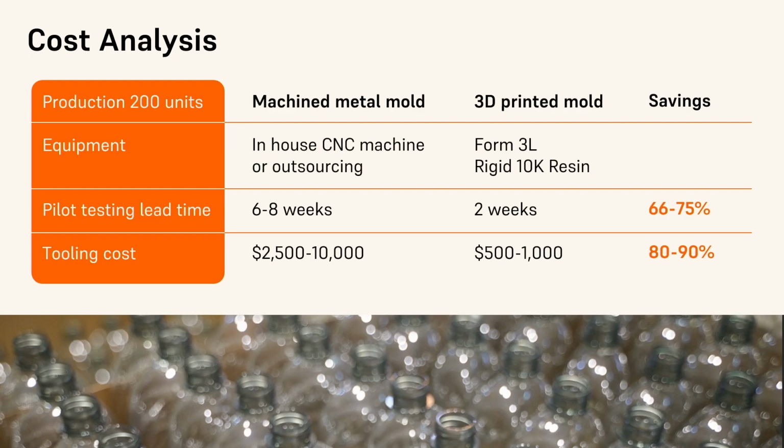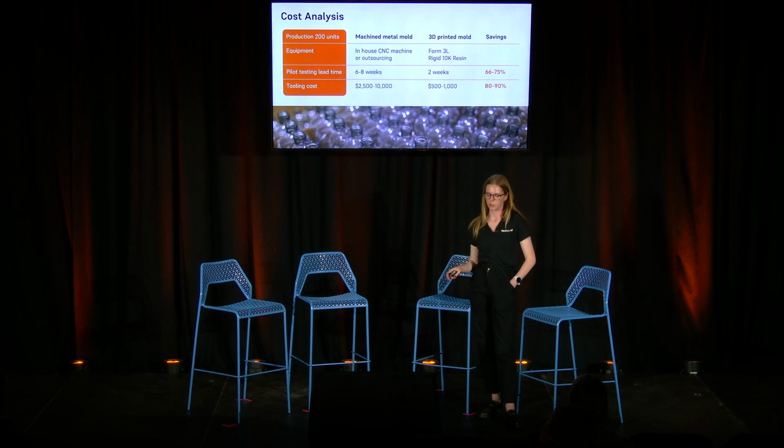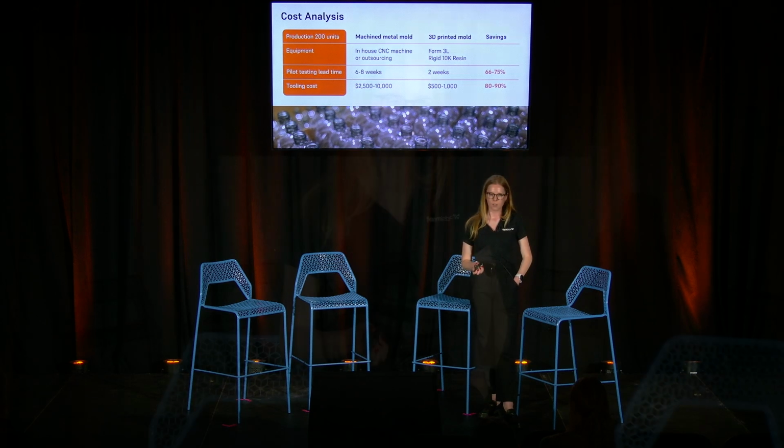So if we look here, comparing the machined metal mold to the 3D printed version, they did that in 2 weeks, whereas they were machining a mold in 6 to 8 weeks. In terms of costs here, it is a significant cost reduction. So when they did this analysis, it was about 80 to 90% less cost. And these numbers are run on a Form 3L. So Form 4L is a little bit faster. Maybe it's a little less than 2 weeks, but cost may be about the same.